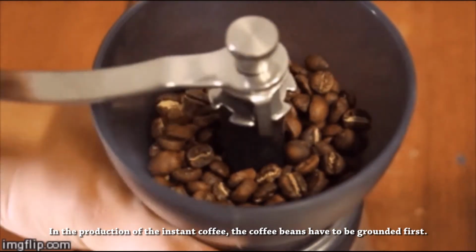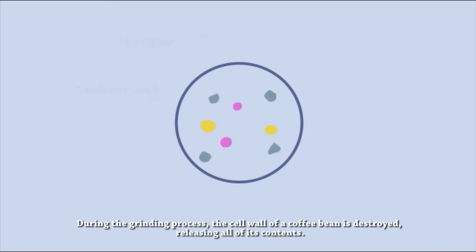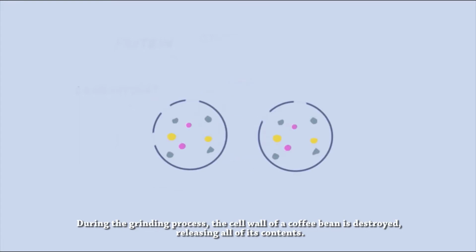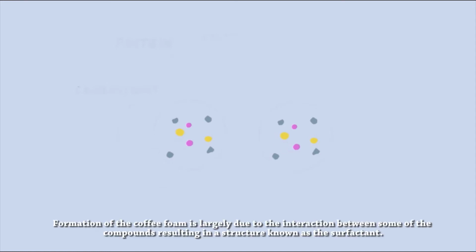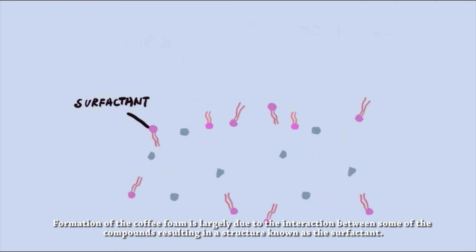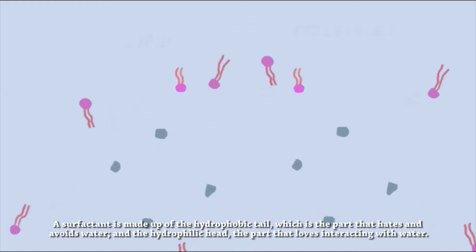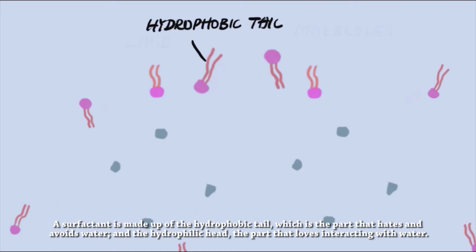In the production of the instant coffee, the coffee beans have to be ground first. During the grinding process, the cell wall of a coffee bean is destroyed, releasing all of its contents. Formation of the coffee foam is largely due to the interaction between some of the compounds, resulting in the structure known as the surfactant. A surfactant is made up of the hydrophobic tail, which is the part that hates water, and the hydrophilic head, the part that loves interacting with water.